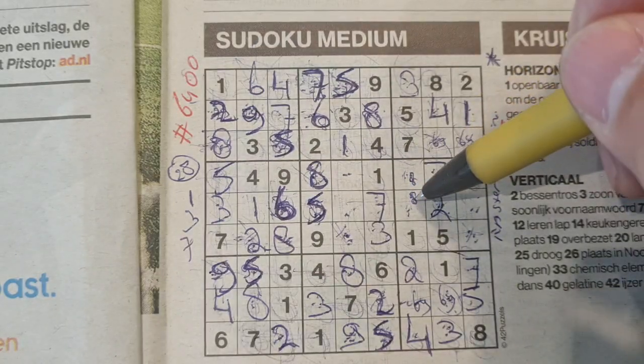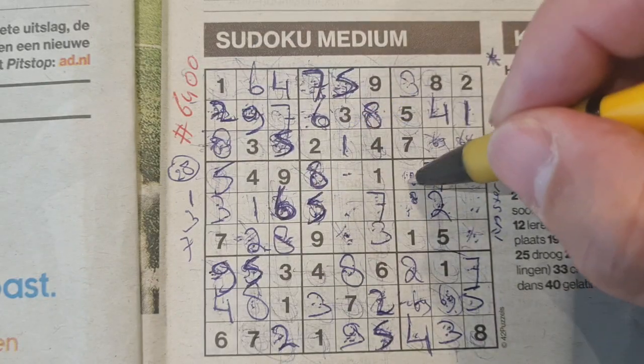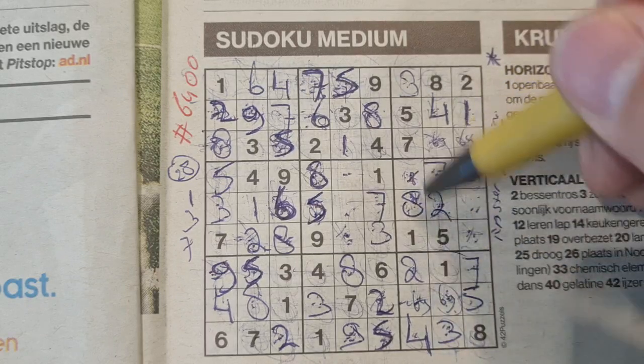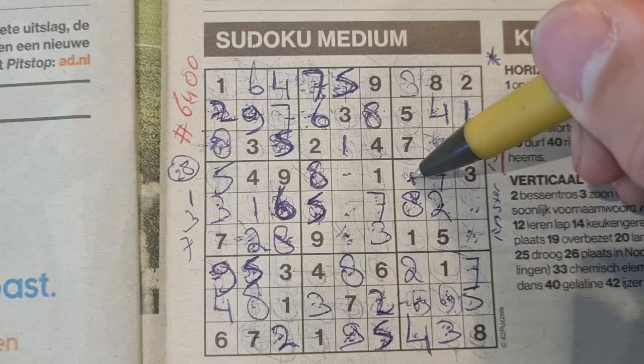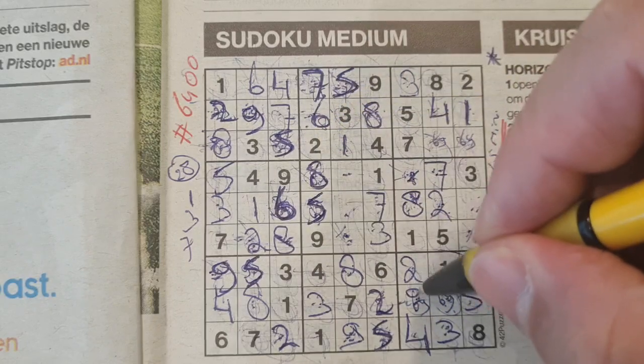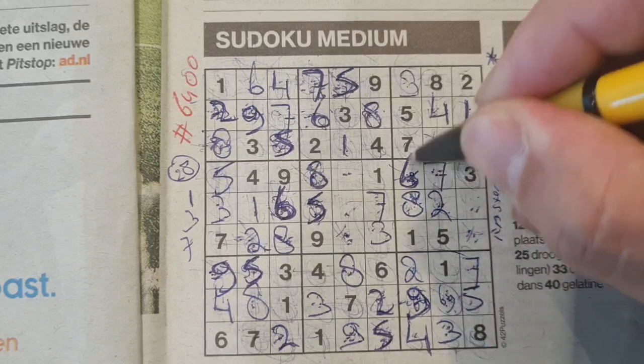I've marked those two boxes earlier with 8. We have an 8 now in this row, so no 8 there. 8 should be there. So two missing numbers now. The 6 and the 9 are missing in this column. 6 and a 9, we have a 9 in this row. No 9 there. 9 should be here, and the 6 goes there.